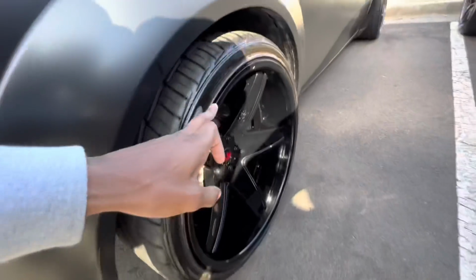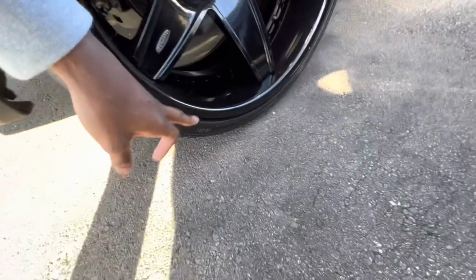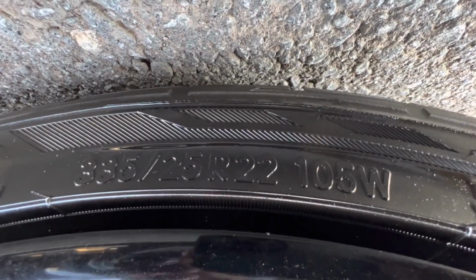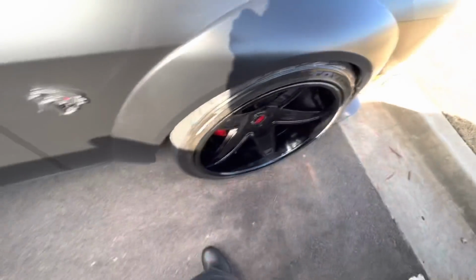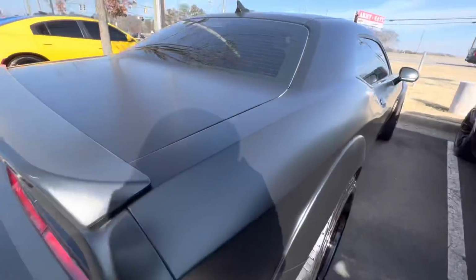Let me see what size tire this one is. There we go. 335/25/22. So that's 335, and again, this one was 295, so it is a little wider in the back, definitely wider in the back. Y'all see what's going on.